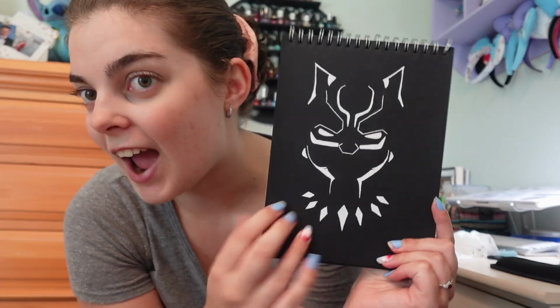I also have this one that has black paper. This I was so incredibly proud of. I thought it was so cool looking. This is Black Panther, and it is entirely drawn in white gel pen. So I thought this was really cool. I'll keep this for more white gel pen drawings. I don't know, it's kind of neat.